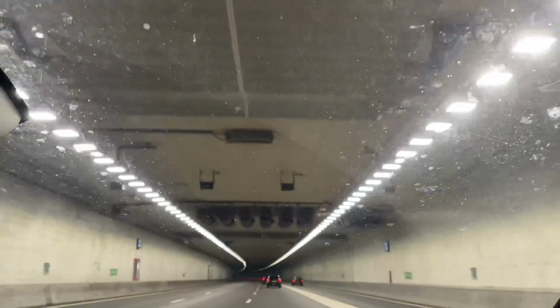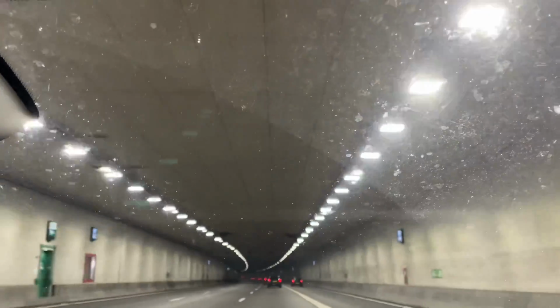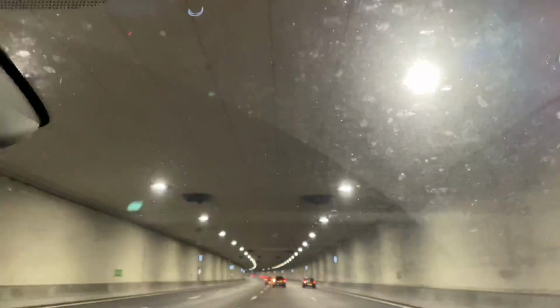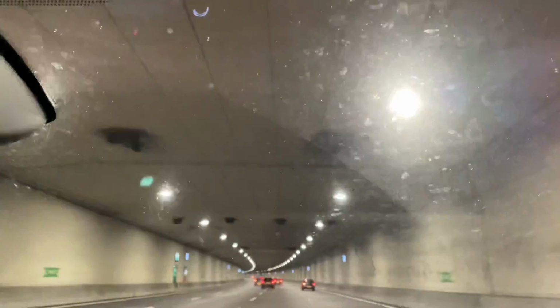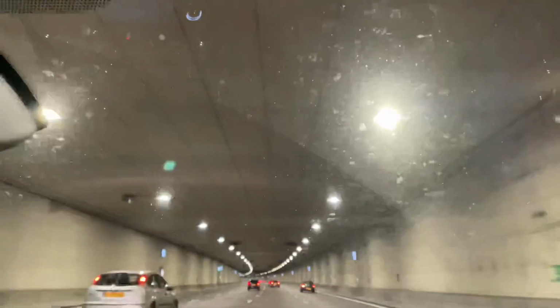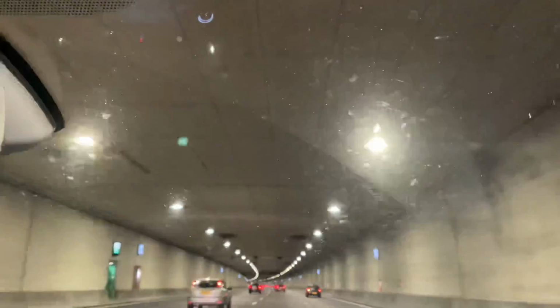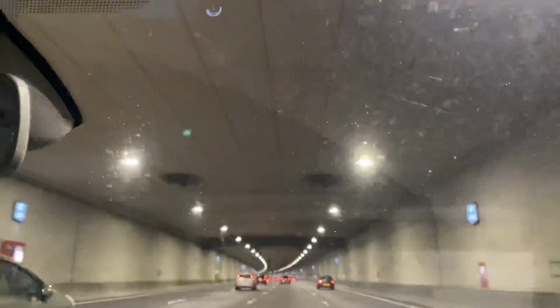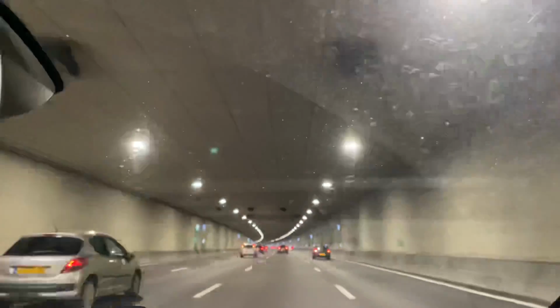In each tunnel they have a different type. So this is also a tunnel. At the top, it is water. So it's a little bit longer, this tunnel.